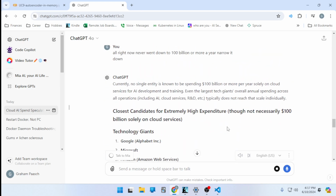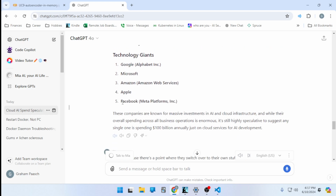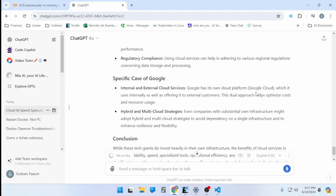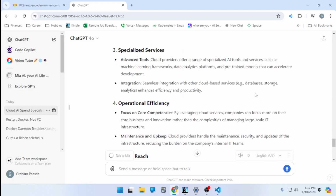Scalability and flexibility. Scalability. Cloud services offer the ability to scale up or down quickly in response to demand. This flexibility is crucial for AI development, which can have variable computational requirements. Cost management. Cloud services can be more cost-effective for handling peak loads without the need for permanent investment in physical infrastructure that may be underutilized most of the time.